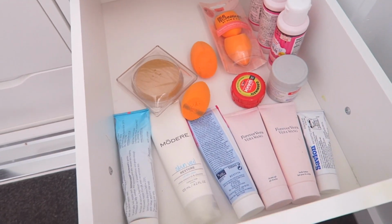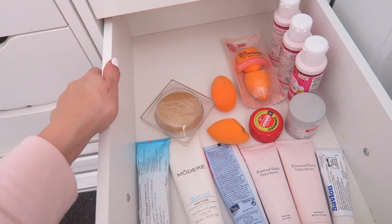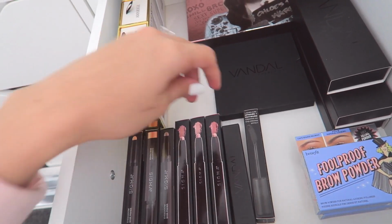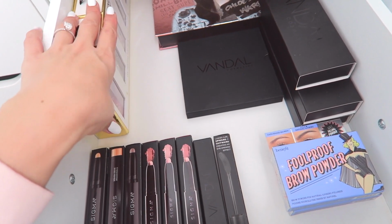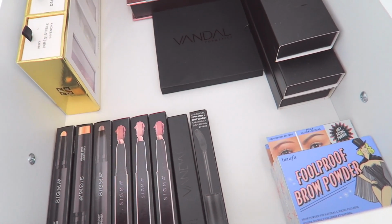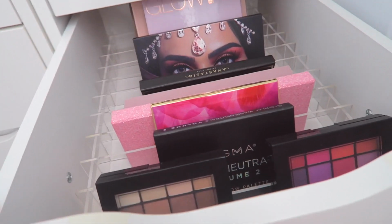And then we have random extra bits and pieces in here like creams and backup beauty sponges and cleaner as well. I think this is pretty much just going to be a drawer for new products that I haven't put away yet or opened, so then at least I know the difference between what's been opened and what hasn't. So yeah, a lot of this stuff in here is stuff that I've been sent that hasn't been opened yet. And then we have another palette drawer.